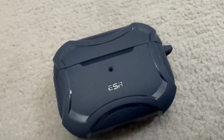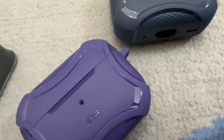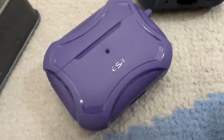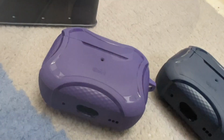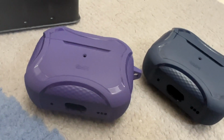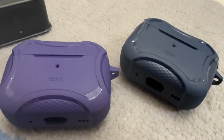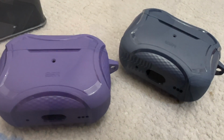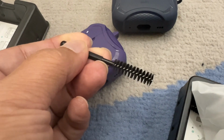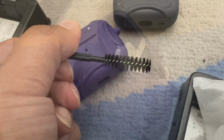And while ESR is a company based in China, it doesn't feel like it at all. In terms of design quality, it feels like it's an American design and manufactured using high quality materials. And added with precision molding, these highly affordable items can compete with similar items triple to quadruple of its price. Impressive indeed. The package comes with a cleaner designed to be used to clean the charging slot inside the AirPods.